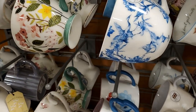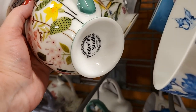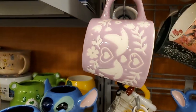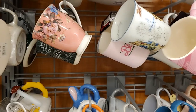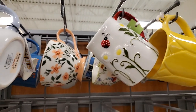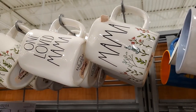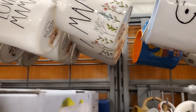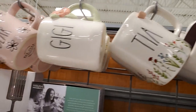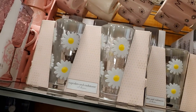Lots of pretty cups. I like that blue. That one's pretty. That one is like $5. They have good prices on mugs here. Pretty. That one's very pretty. Let's see if there's any more mom. Another Barbie. I like that flower. And that with the ladybug. The peach one. Oh, look. More Raydon. Mama. That one is $5.99. Give me more glasses. Yeah, $5.99. That one says One Loved Mama. Tia. Gigi. Mama Bear. And those are the same. These are cute.